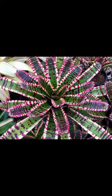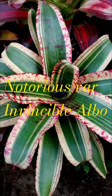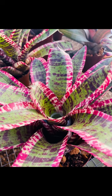Next up we have Invincible and Notorious. Notorious is a very lovely plant. I actually had a Notorious until it popped straight out. I did not keep any of the offspring. I actually sold all. But this is a very nice plant with the cream background and the red.